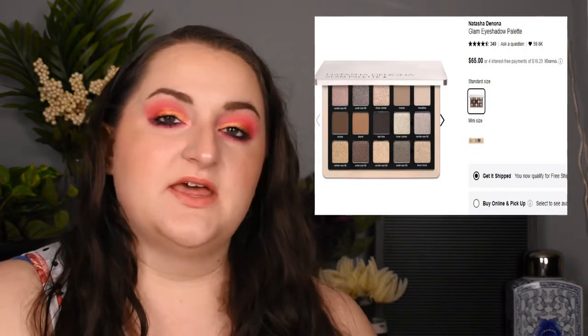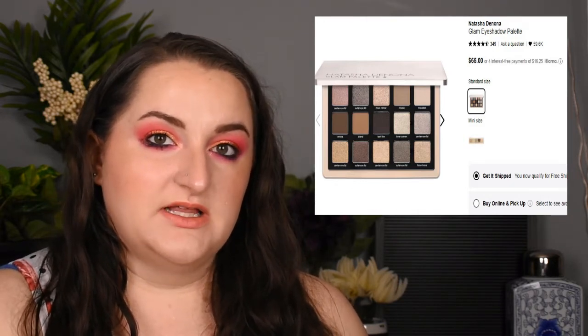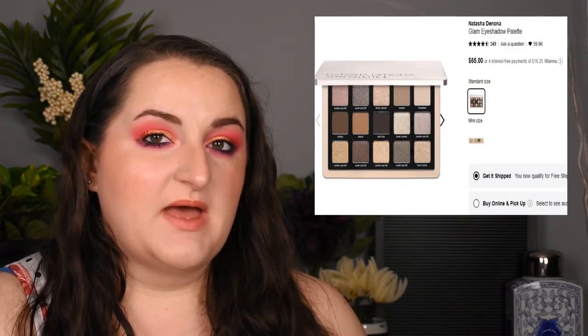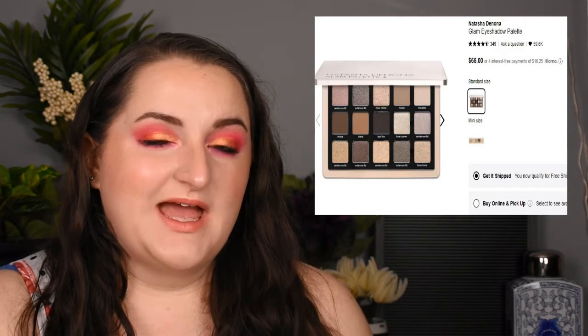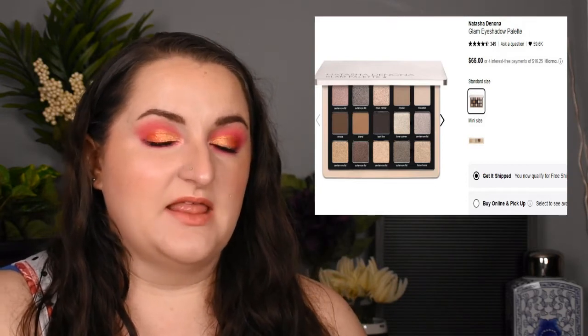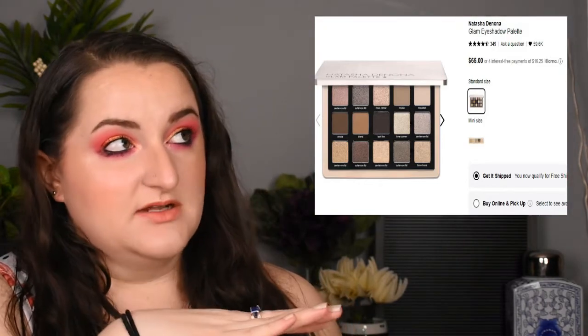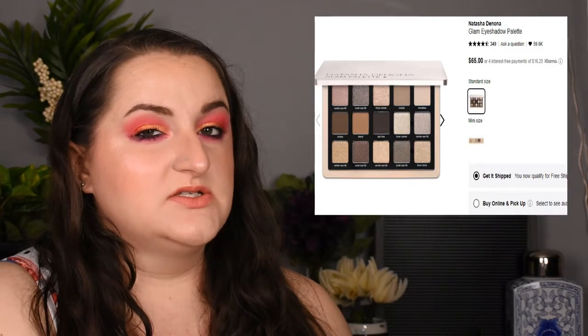But I did a look the other day combining my Lunar Beauty Eternal Eclipse palette and my ABH Sultry palette, and I think between the two of those palettes, I probably have enough to be able to say, I don't think I necessarily need this palette right now. So while I may end up getting it in the future, because let's be honest, the makeup monster can't be stopped, I think for now I'm going to take this one out of my cart.